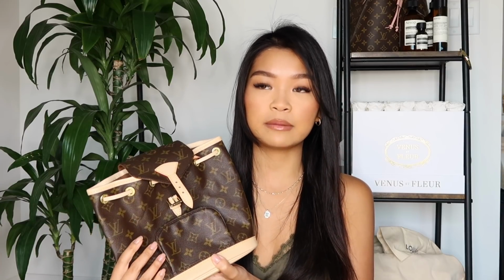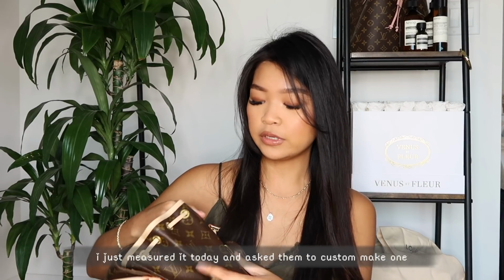I know that this might look a little big, but I've been trying to figure out the measurements because I really want an organizer in here, and I emailed Zumani, but I don't know the measurements, so I can't really request one. I feel like the Montsouris BB is a little bit smaller than this. I'm not really sure.